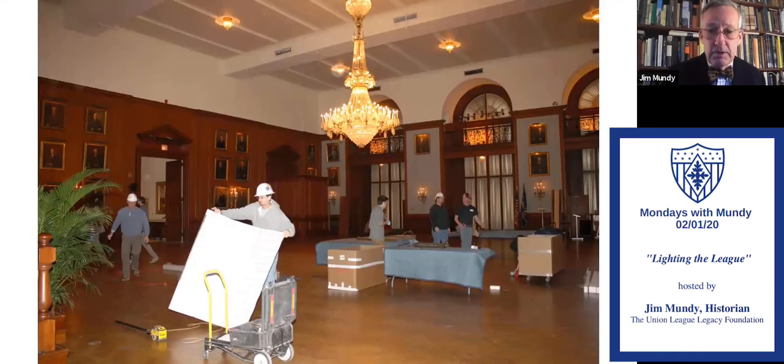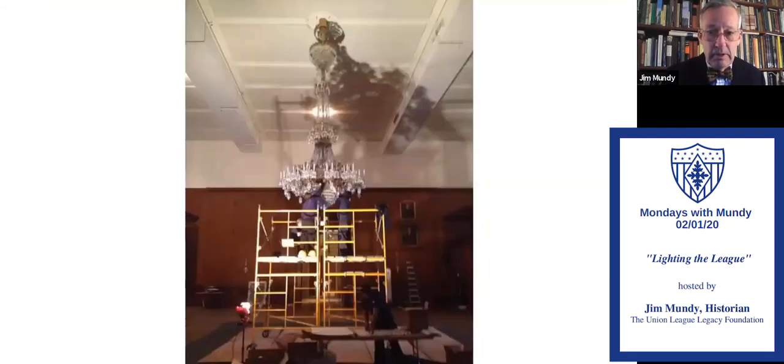All right, the chandelier was going to come down, as were the paintings, of course. Everything would come down, including the ceiling. So, and this is that. You see they're setting up the tables underneath because, there he goes, it's coming down, right?